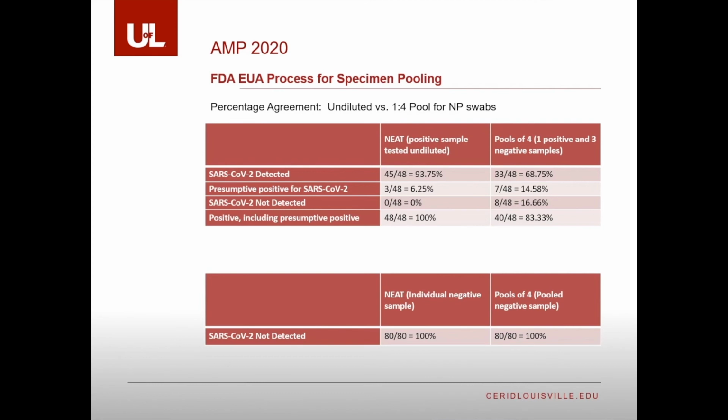So what did we see when we pooled 4? Well, we dropped down to 68 or almost 69% were detected, or 15% were detected as a presumptive, but unfortunately 16%, 8 of the 48, were not detected. So overall, what we saw was a drop from 100% detected to 83% detected in a pool of 4. And of course, when we looked at 80 negative samples that had been pooled, we had also 100% agreement. So if they were negative individually, they were also negative in a pool of 4.